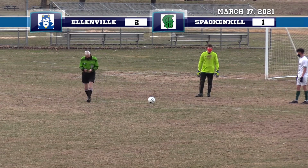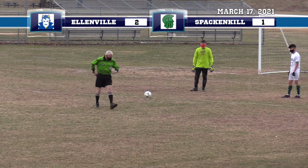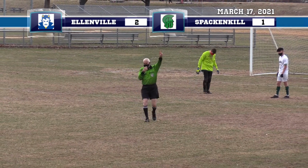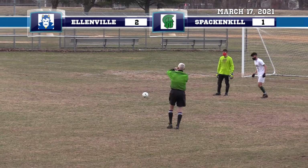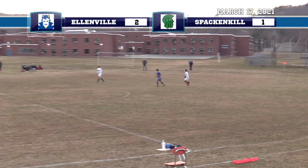There's not long left, so that might be the last minutes Tanvir gets. And he's looking a bit confused and disappointed. As if to say, come on, man, we're about to win this game. There's only a couple minutes left. 2 minutes is the referee's shout, so looks like we have 2 minutes left. Can Spackenkill find an equalizer?